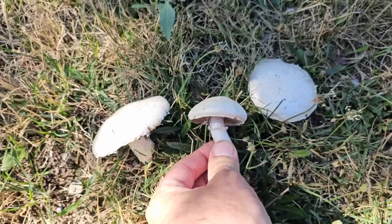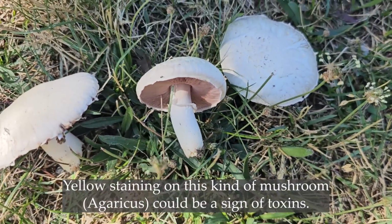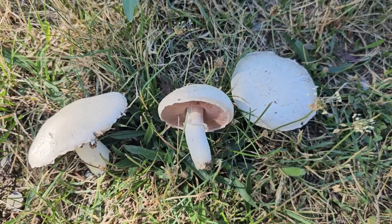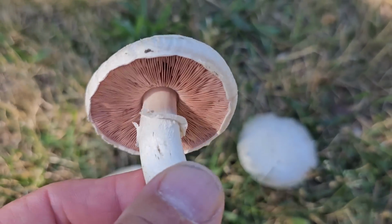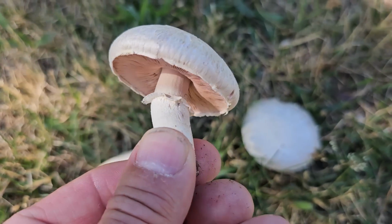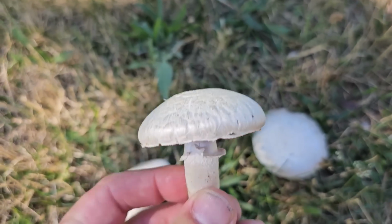These ones have a little bit of scaling on the cap. That's all white. I don't see any signs of yellowing, and they smell really pleasant. Beautiful edible agaricus. Really closely related to the prince, which is a popular edible wild mushroom, or the portobello, cremini, button mushroom that you buy in the grocery store. So, a beautiful little mushroom.